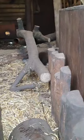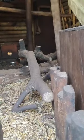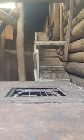So yeah, these guys are vulnerable in the wild, Tim. Yeah, classed as vulnerable in the wild. Mainly habitat loss, illegal pet trade and illegal poaching are the main threats that these guys face.